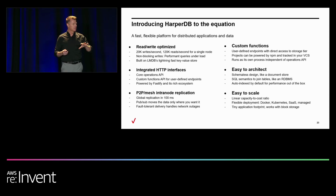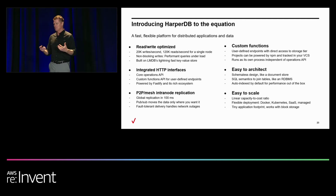So we wanted to be as flexible as possible because we, at HarperDB, are mostly all reformed or partially reformed developers. So we've seen all of the use cases, and we wanted to address all of the pain points we'd had. To that end, we also added what we call custom functions, which is a second API server built into HarperDB that allows you to define application logic and your own API endpoints.